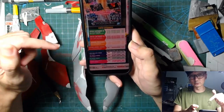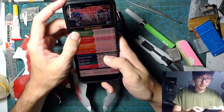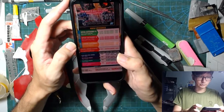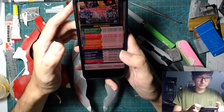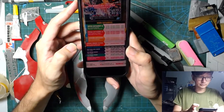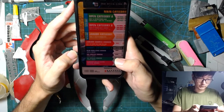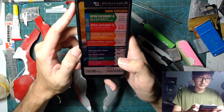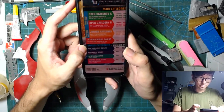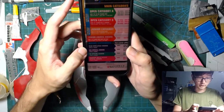By the way, you can actually download this form at the description below. It's from the official Bandai Google form, so go ahead and download the high resolution one from there. So the open category is still the same. There are 2 categories: the younger one 15 to 20, and the older one 21 and above. Junior category, this time around it's interesting to see that there are still 2 categories, but the overall winner is only limited to 1 category. So age group wise is still the same, 11 to 14. The younger one is any age 10 and below.